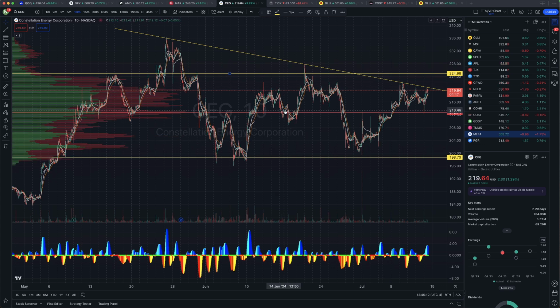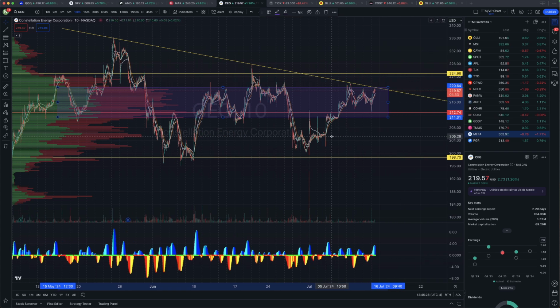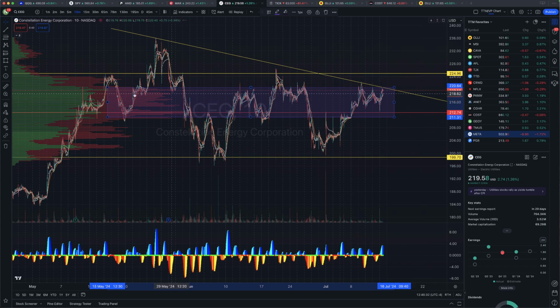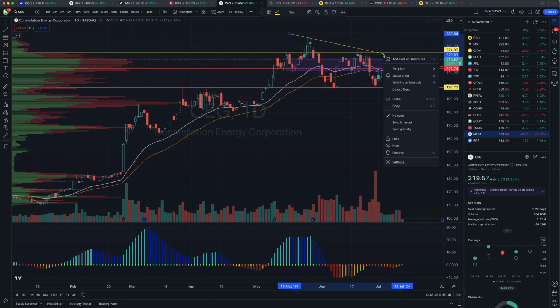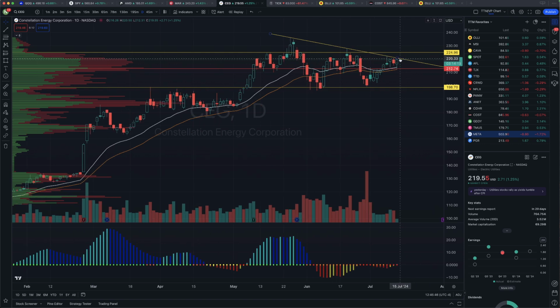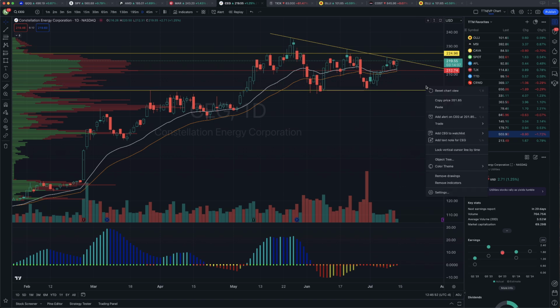So as I zoom out, there's our point of control level. There's a lot of traffic right through here. I mean, this is a huge chunk of volume right through here. But we came into the lower side of that, and that would have been a great entry spot for this continued push. But it's also up against resistance here, and it hasn't broken through. So I'm not really sure what's going to happen there. But if this rejects this trend line and value area high level, I'm going to set an alert down here at like 200 or 201.